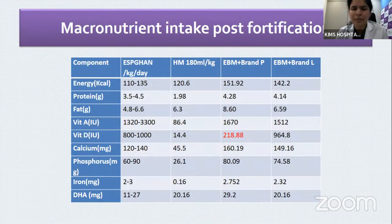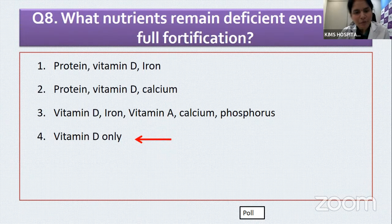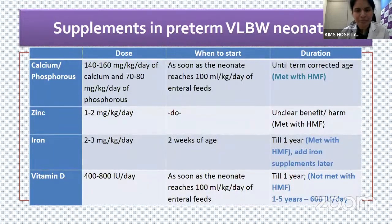So this is the analysis of the achieved rates of macro and micronutrient intakes when mother's milk given at 180 ml per kg is completely fortified with 2 available brands of fortifier. Most of the macro micronutrient intakes as recommended by ESPGHAN are actually matched with fortification, with the exception of vitamin D with one of these brands, which may just have to be additionally supplemented. So the only nutrient that is still deficient even after full fortification seems to be vitamin D.